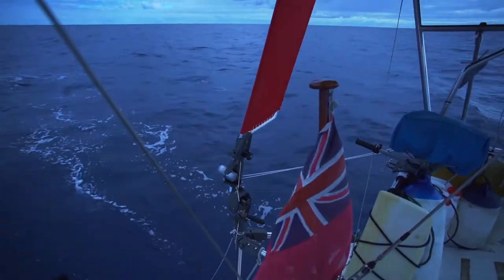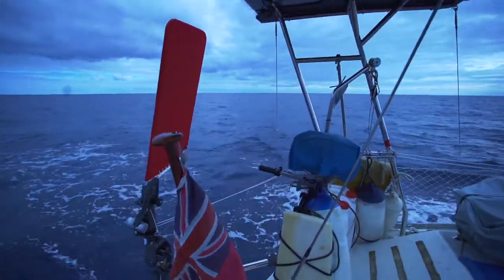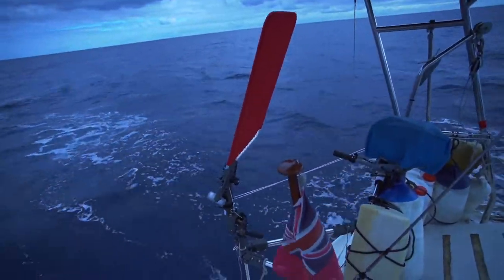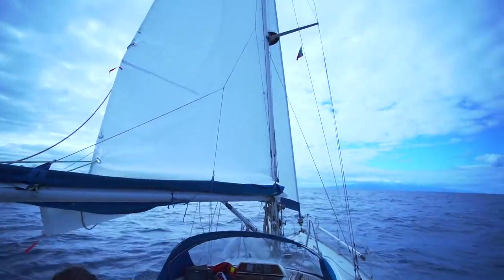So we finally managed to get our crew member hard at work, our Hydrovane. Our Hydrovane is steering purely by the wind, using no electronics at all. And we're sailing from Porto Santo, which is a small island in the Madeira archipelago, to Madeira Grande. It's our first time getting the Hydrovane to work, so really cool.